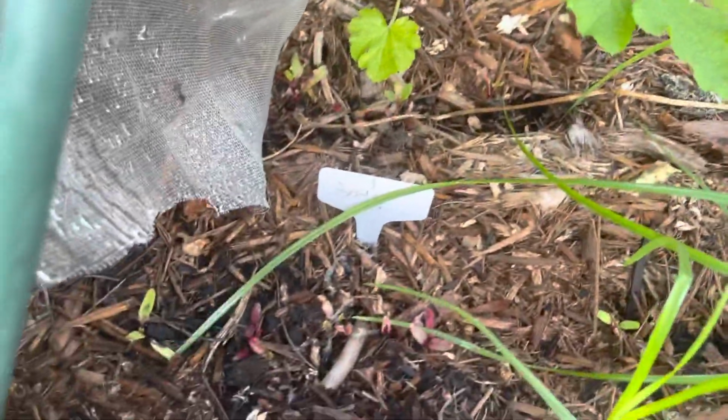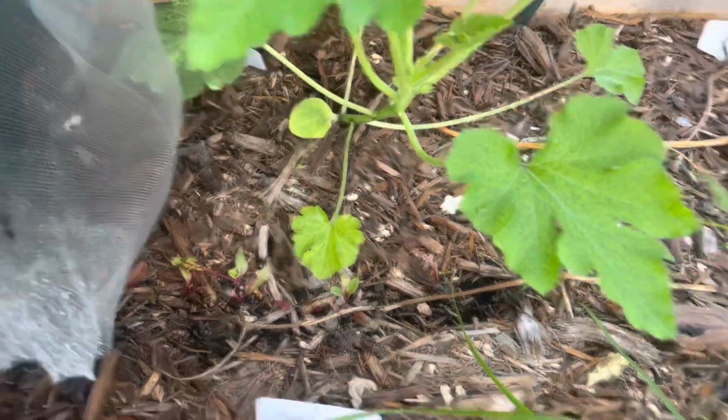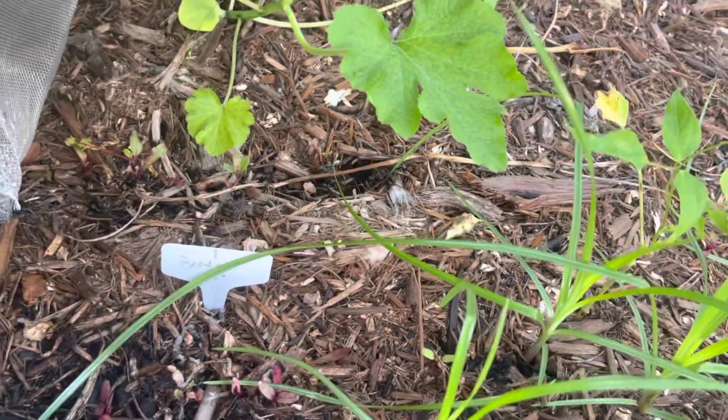Let's pull this back. I have a squash in there that is hanging on. No pest damage since it's been covered. I still have some grass in there somehow. I had some beets. I don't know if you can see it. Yeah. Beets there and beets back there. But keeping everything covered. Got to pull these weeds up today. Weeds, weeds, weeds galore.